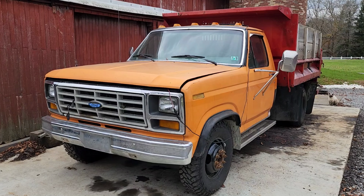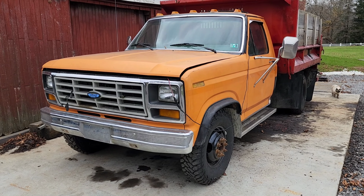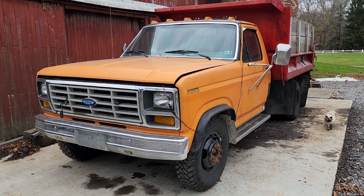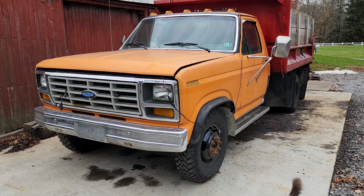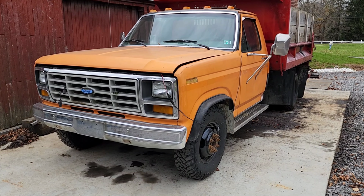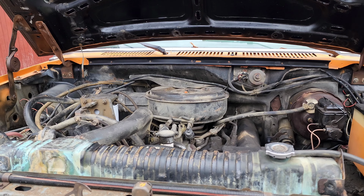Well, it's been a while since I made a YouTube video, and meet the new truck. This is a new to me, third owner, as far as I can tell from the Carfax. This is a 1986 Ford F-350 dually diesel dump with an automatic transmission. It either has a C6 or it's like an NP something. That's the 4-speed, so this truck has a 3-speed in it.